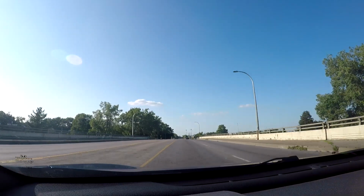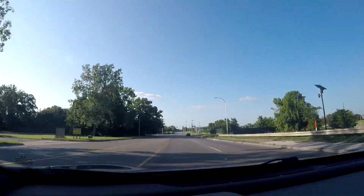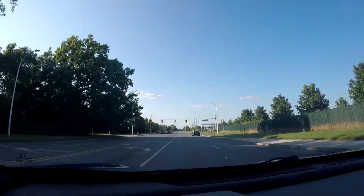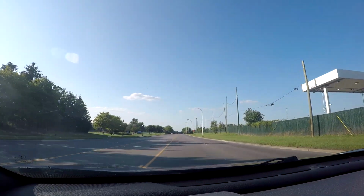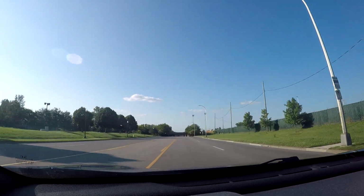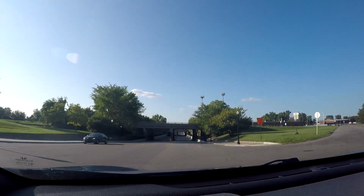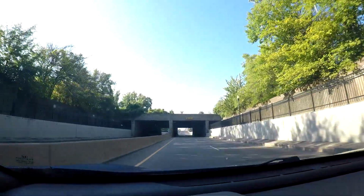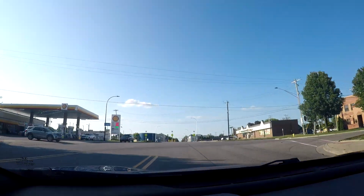And we are going over I-94 right here. Rotunda Drive over there is a shortcut to the main stretch of Rotunda Drive, and that heads almost toward where the Henry Ford Museum is, although it doesn't go directly to it. So yeah, we're out of the industrial area. Now we're getting into the heart of Dearborn proper, because this is where you got all your different businesses.